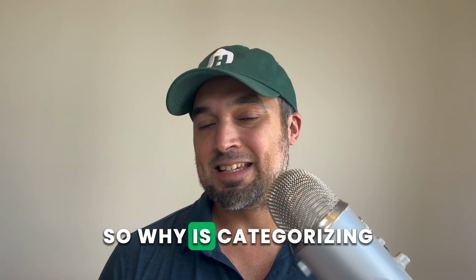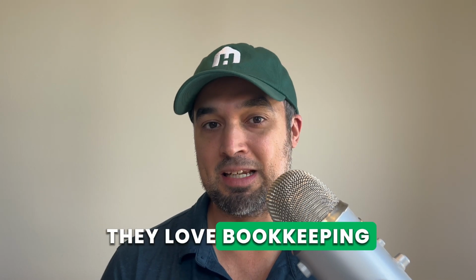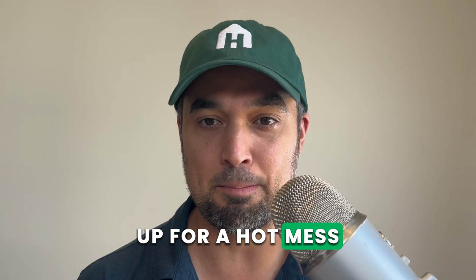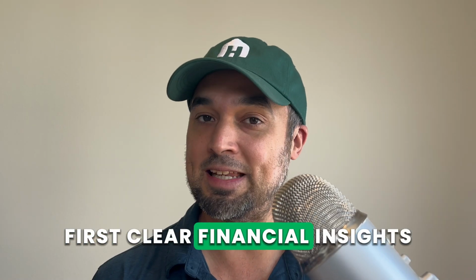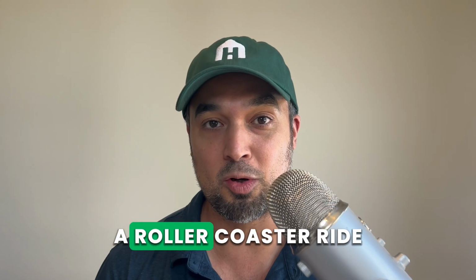So why is categorizing your expenses crucial? Most contractors don't get into business because they love bookkeeping, but ignoring your expenses is like working without a blueprint. You're setting yourself up for a hot mess. Here's why categorizing your expenses matters. First, clear financial insights. You'll know exactly where your money is going instead of wondering why your bank account is always a roller coaster ride.